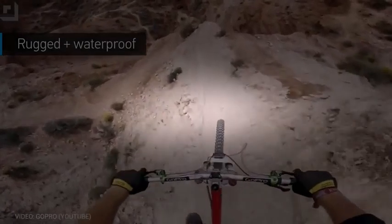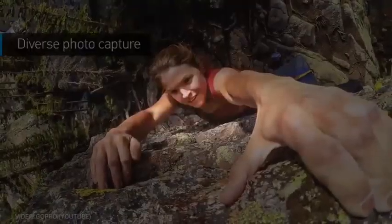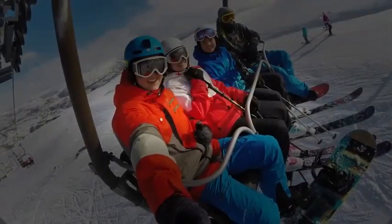And GoPros are usually used for video and not photo, but you'll still be able to take 5 megapixel shots with the GoPro, which isn't too bad. And you'll get an ultra-wide field of view compared to other cameras in this price range.